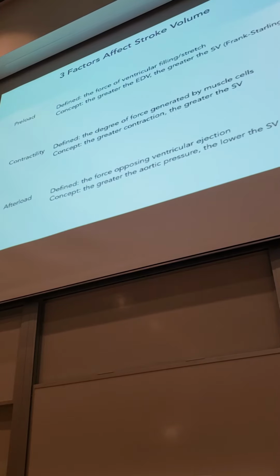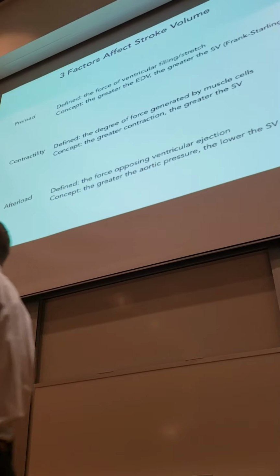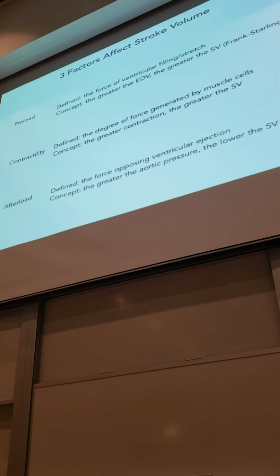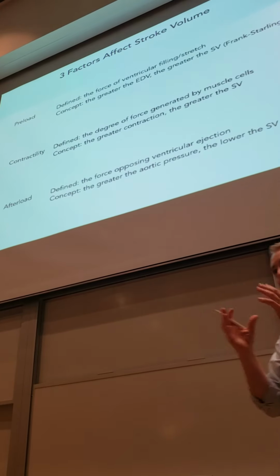All right. Stroke volume. There are three things that affect stroke volume. One of these happens because of the nervous system, and that's contractility in the middle there. We define that as the degree of contraction, the amount of tension that's generated. And then there are these two other things that are happening automatically. We don't control them. They're just properties of the way that the heart works. Preload has to do with the amount of stretch that happens to the ventricles. So do they contract when they're really stretched, or not so stretched, or not at all stretched?